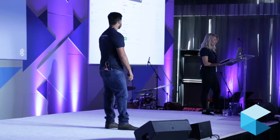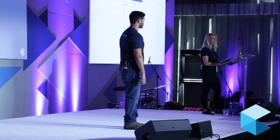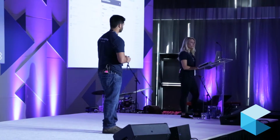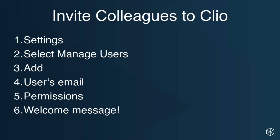Groups are great because you can set apart your colleagues. So for larger firms, you have the ability to add them to groups. You have the ability to separate them from matters you don't want them to see. It's really good to get used to this option. But the most important part of this process is the permissions portion. I'm going to talk a little about this right now.